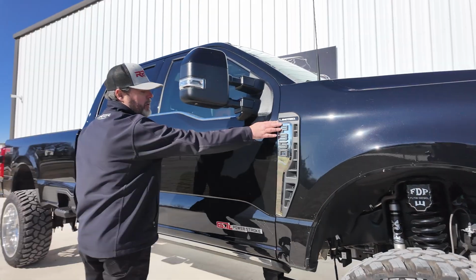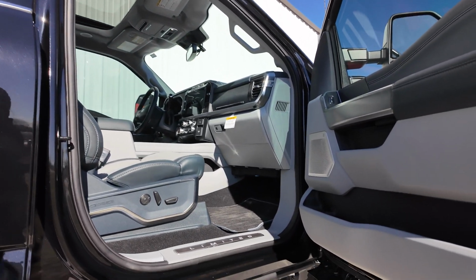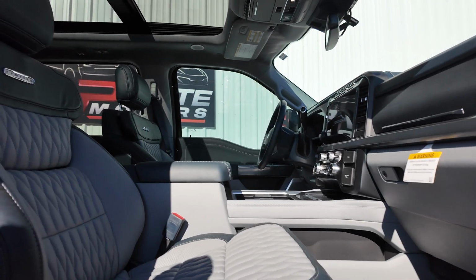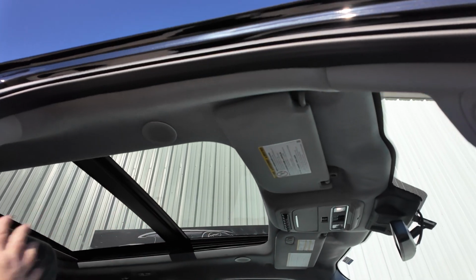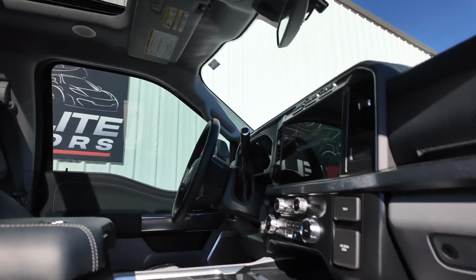You can see right here the factory OEM limited side badges. And then let's go to the interior. Again, standard on all limited models are the power running boards with the polished limited door overlays right here, the beautiful blue jean material right here with the diamond stitching, what these limiteds are known for. And of course, don't forget the beautiful cream suede headliner with the full factory moonroof, your factory overhead outrigger switches up top, and your beautiful 12-inch factory screen.